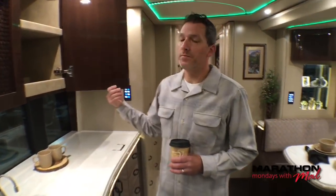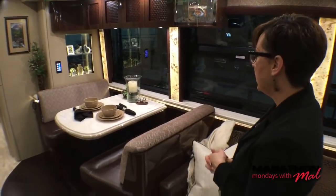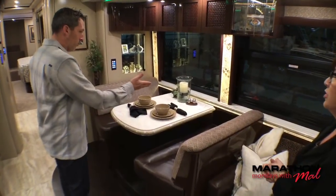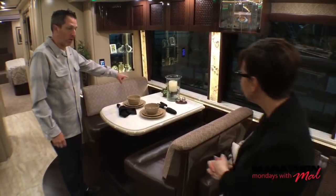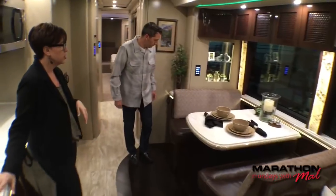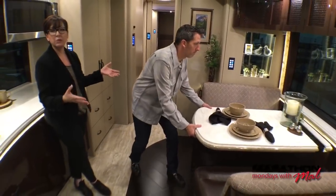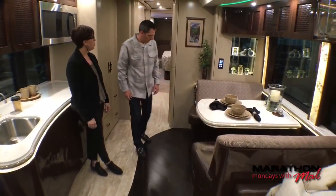And then, of course, you know about the table and the extension. You can get a bunch of people at that table. And the usage of the magazine rack over here is really nice. On both sides. So you can sit there and play cribbage, cards, whatever, and tuck it away when it's time to eat. And this extends out, right? All the way. So you can get six people, maybe even eight little people, at this table really easily.